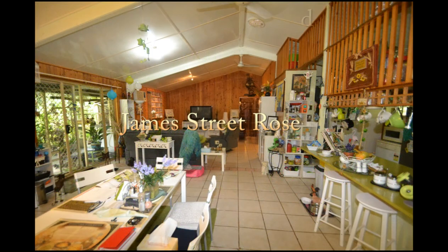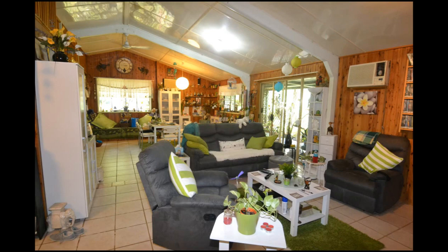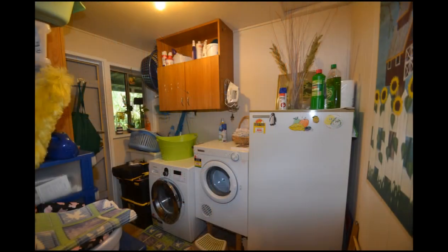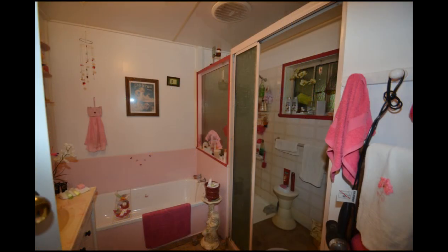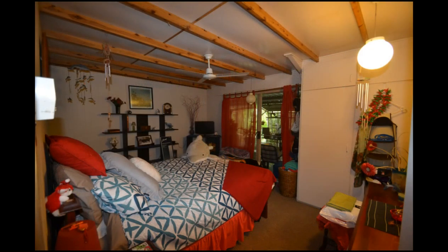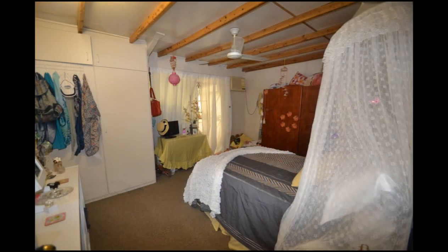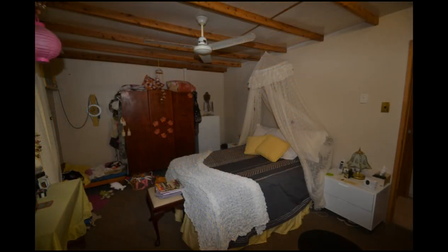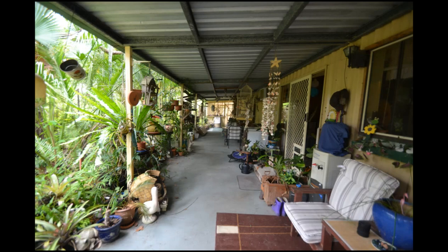Welcome to this James Street, Rosedale property. The property is actually a lot bigger than what it looks when you first get to it. It is huge: open plan lounge, kitchen, dining area with a study as well. There's three other bedrooms, laundry, separate toilet, bathroom, and there's two verandas, one each side, and full length.